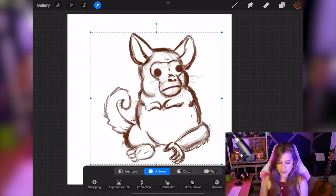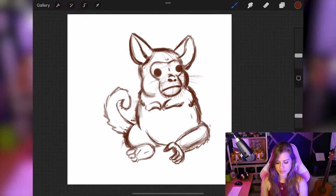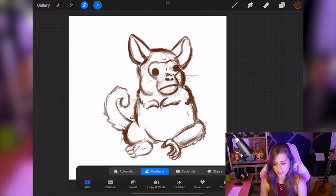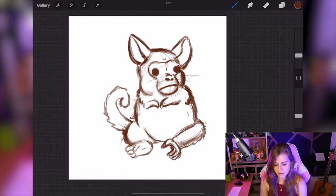Again, another thing that you can't do traditionally that I can do digitally is flip it, and good lordy be, this guy is off kilter. So I can just see his eyes are kind of funky.